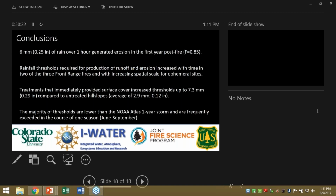Because a lot of times the tipping buckets we have don't record snow, so we can only really accurately quantify rainfall at our sites. We don't visit the sites in the winter. Every spring we go out to the sites, at least in the High Park Fire, I personally go out to my sites every spring, and there just wouldn't be any erosion behind the fence. So we didn't see a lot of action in the winter. We mostly saw response, runoff and erosion after these large convective summer thunderstorms.